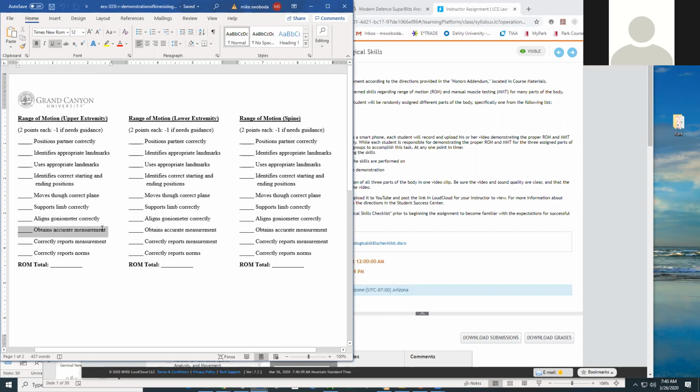The obtain accurate measurement and correctly reports the measurement. With that, what you want to be doing, or what you want to have done, here we go.